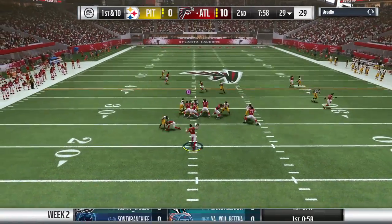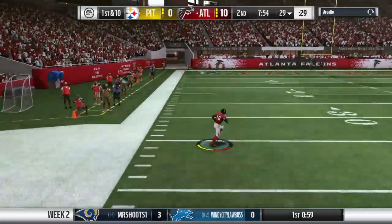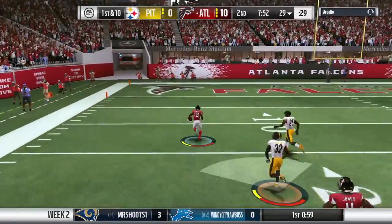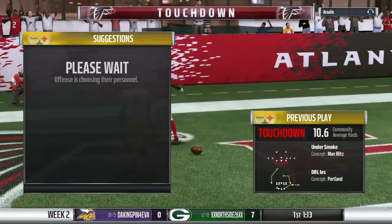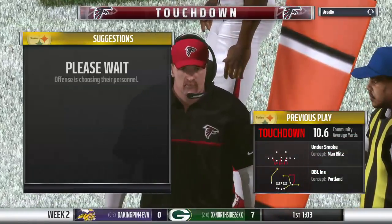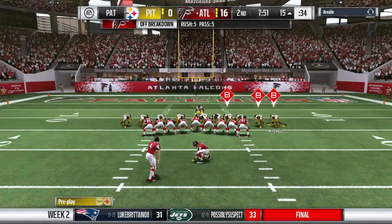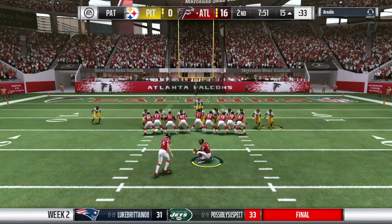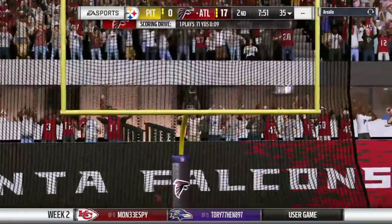They'll try and start this drive in the air. Hits his target. It's Taylor Gabriel. He's got the lane, and there he goes. Touchdown, Falcons. Taylor Gabriel, his first touchdown here of the new campaign. And the Falcons will extend their lead. Good pass, clean catch, and a house call there on the fly route.